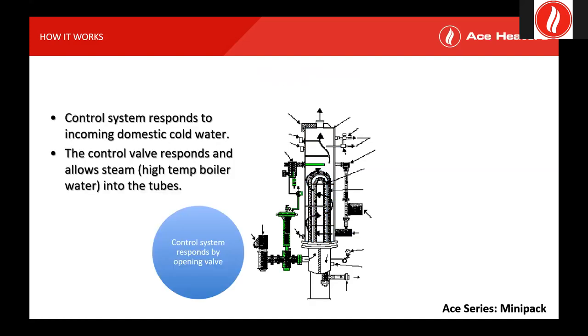So basically, with that sensor, you're going to have your desired temperature settings, and that will tell the valve exactly how to react. So if the valve needs to open and let more steam in, I'm just going to use steam as the example. It opens to allow more steam in when you need more temperature, and as temperature rises, the valve will start modulating closed.